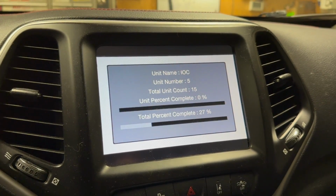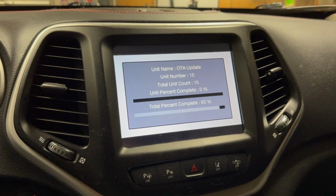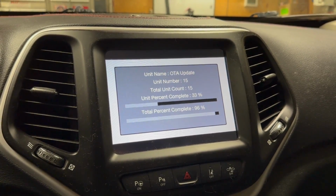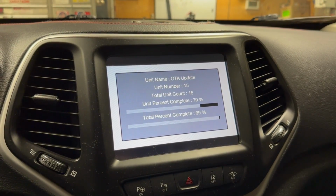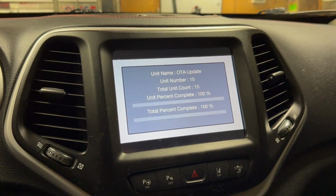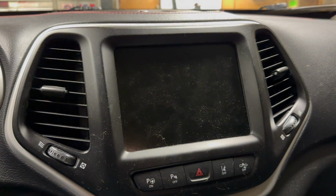And we see a number 5. Oh yeah, we're looking good. It's looking good. 7% left to go. Are we going to get stuck? Are we going to get it through? Come on. 93%, 96, 97, 99. Oh yeah, looks like we did it. Fully updated from 14 to 18.45 without bricking it. Oh, that makes me feel good.